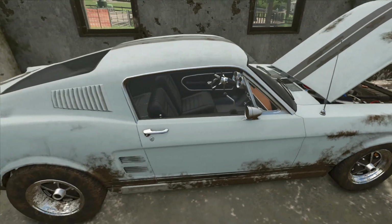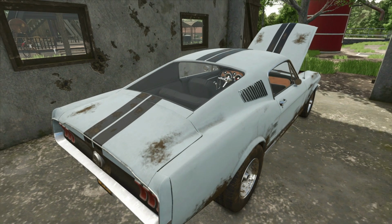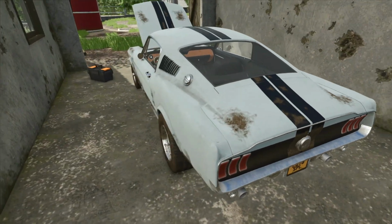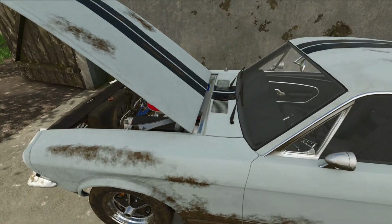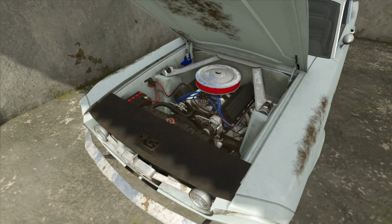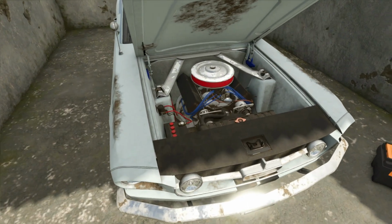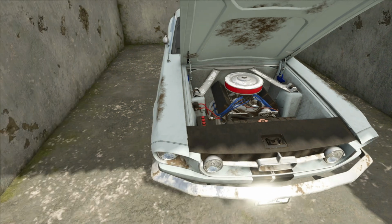Yeah, I might have to do a little bit of research on this thing, guys. This looks like a Ford Mustang. Obviously a Ford Mustang, but I don't know what exactly year model this is. It definitely looks like it's from the 60s, and with the hood popped open like this, it probably doesn't run. Although it's got a very good looking engine. My goodness, that's an American muscle right there, guys.